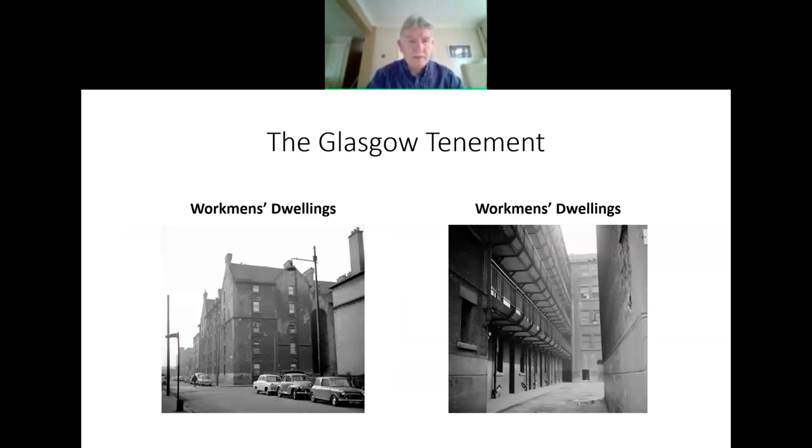Other kinds of tenements, there was a type called dwellings, workmen's dwellings. And these were tall buildings that could be 4 or 5 stories in some instances. But the characteristic feature was they did not have a close in the traditional sense. Access was gained by going up a stair at the rear of the property, and they had open verandas that you can see here, open air verandas into all the doors on each of the floors.